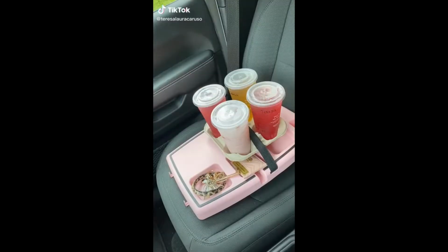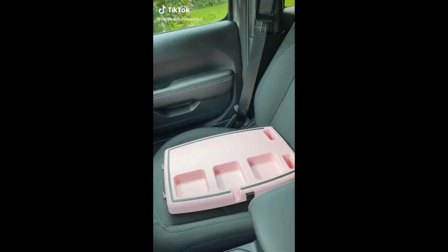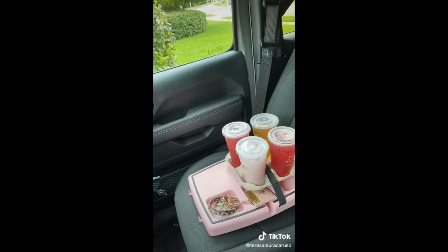Amazon car must-haves, part 3. This car tray is a lifesaver. You can put it on the passenger seat and use it to transport things like food and drinks.